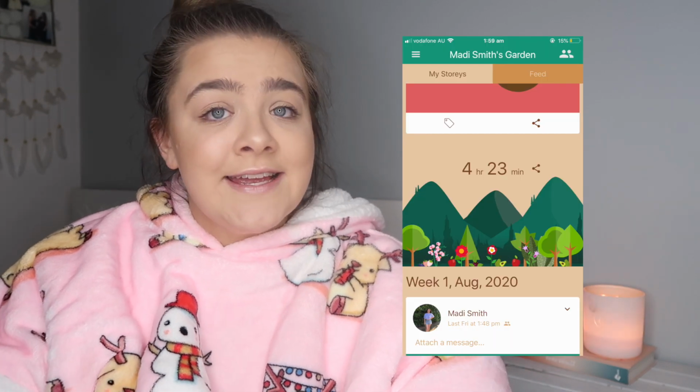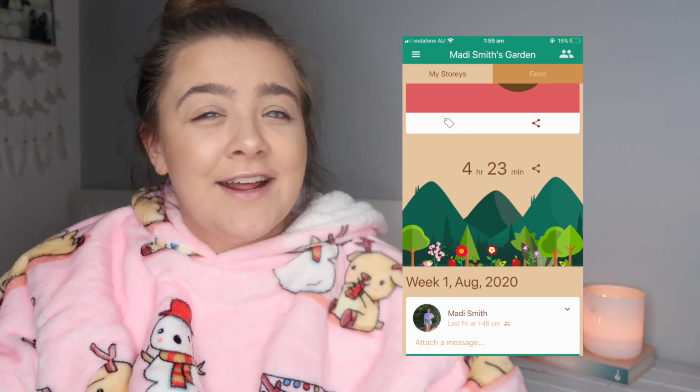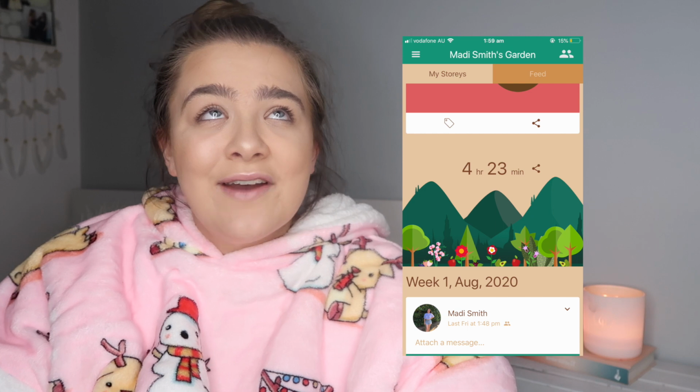So for example, I planted all of these trees in week 1 August, and it's like you make a garden, and I think it's so cool and so motivating because then it just looks really pretty and you have all these little flowers and gardens and trees. I think it's amazing. It is such a good app and it's really motivating. And then also just some little other apps that I have to use sometimes for uni.